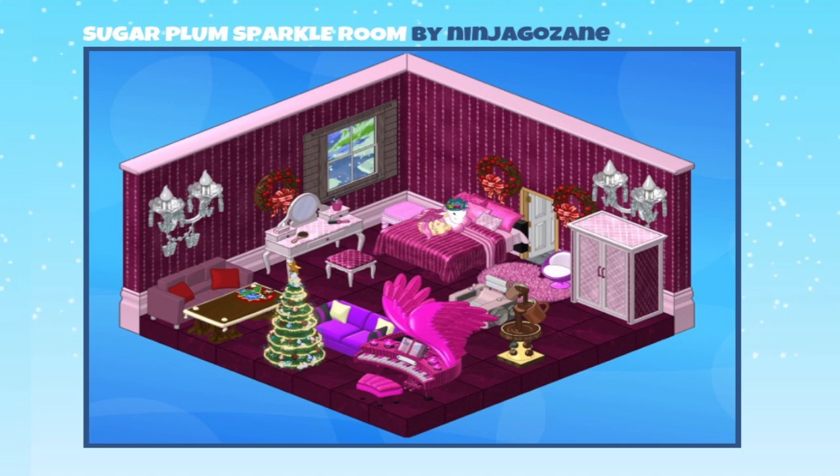And actually, you mentioned the sugar plum sparkle Pegasus, and there is one sleeping on the bed, I believe, right there. Sure. Yeah, you know what? Now I see the wings. I wasn't sure if that was just a horse wearing a fancy dress, but yes, I see that is actually the sugar plum sparkle Pegasus. And the Pegasus comes with a beautiful winged piano, which you can see in the south corner of the room right there, which is really cute. And right next to the piano, they've got one of those countryside Christmas trees. Oh, beautiful. So really, really nice. And of course, it's a medium room too, and those are always hard to design. So great job, NINJAGOZAne. Let's continue on here.